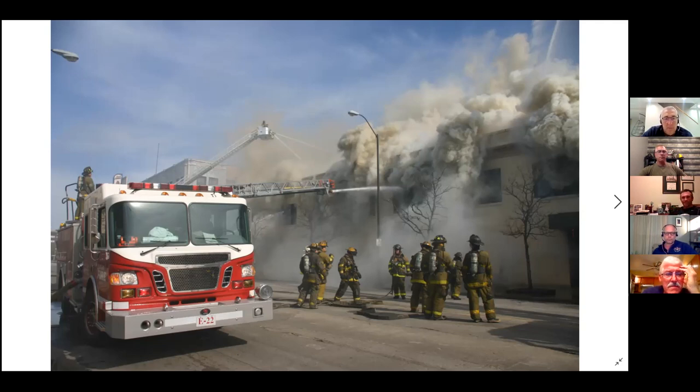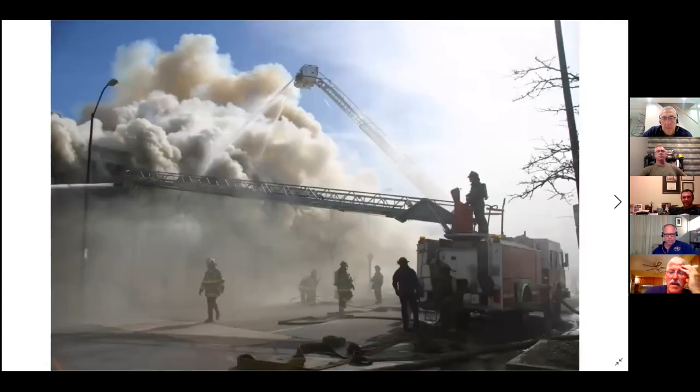Okay, go to the next one here. Another good shot. Flood it out, because this is all exterior operations. This building's gone. It was already scrapped out. And again, talking about firefighter safety, my God. Just use what you've got to contain it, confine it.